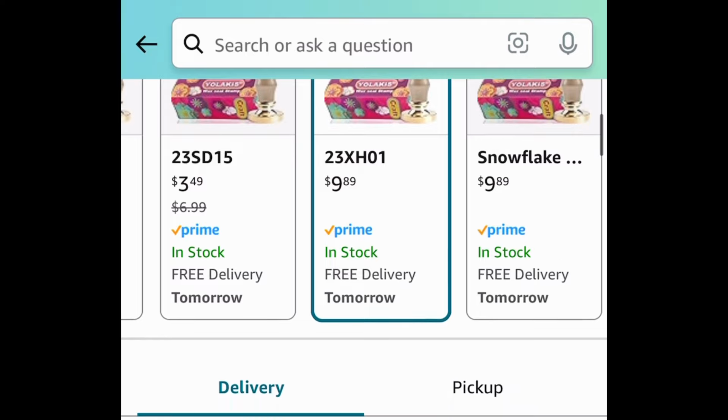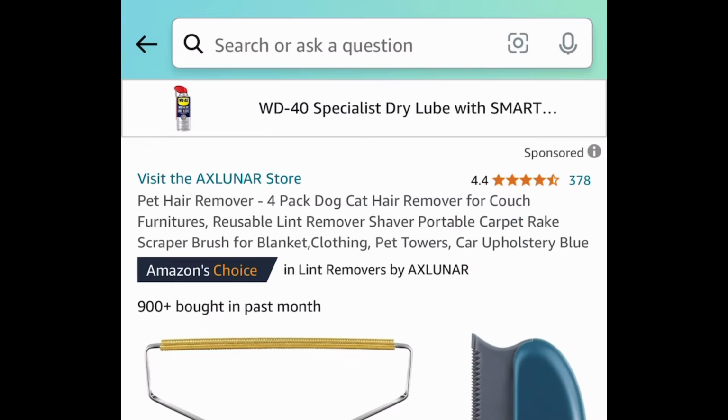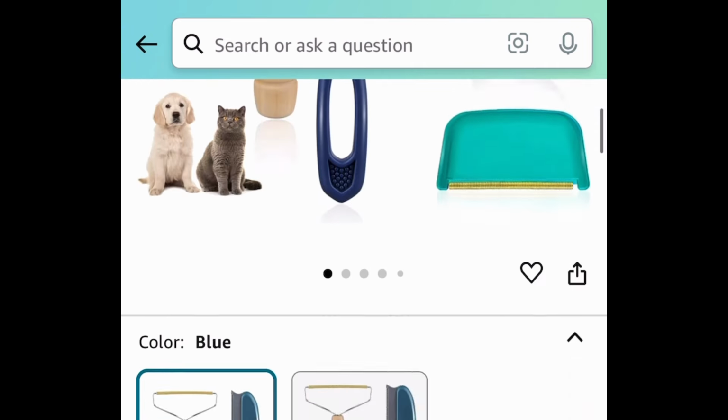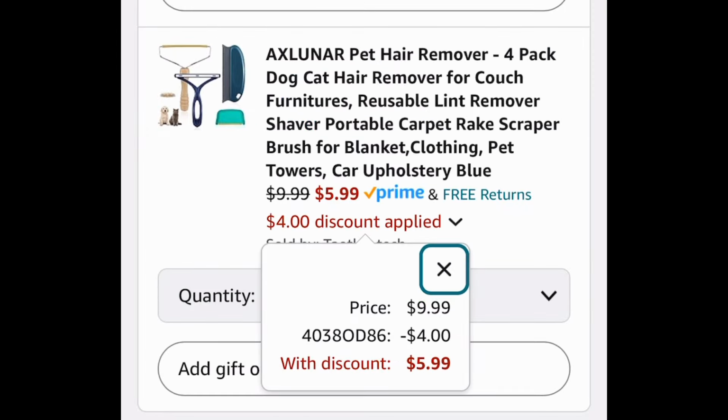Next deal here, we have this snowflake wax seal stamp, and we're going to save 50% on this one right here, which is priced at $9.89, but with our code we're getting it for $4.94. There are different crafting items in that link, by the way, so definitely check it out. There are different items other than those stamps. 4-piece pet brushes, you can get it for $5.99 with the coupon.